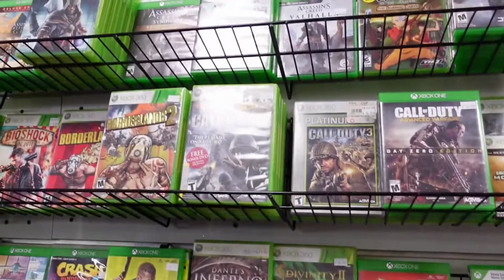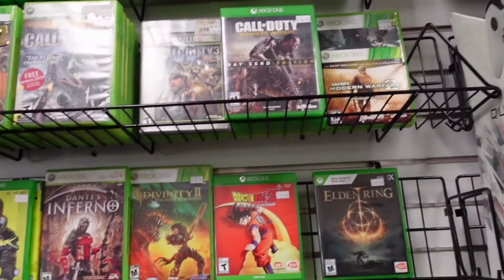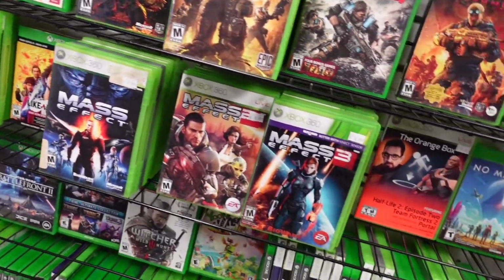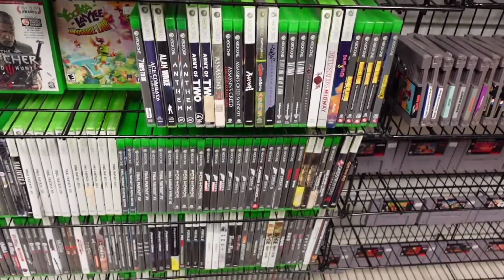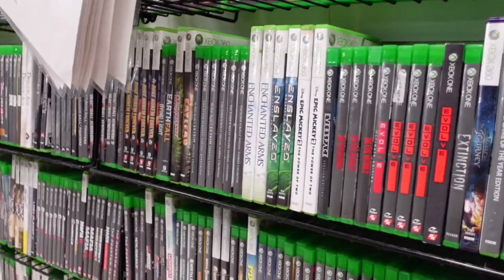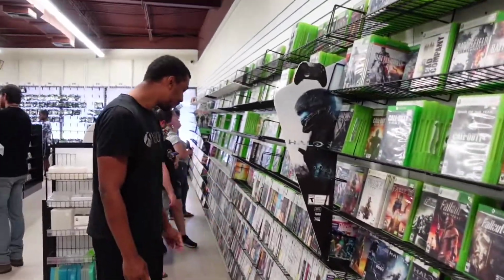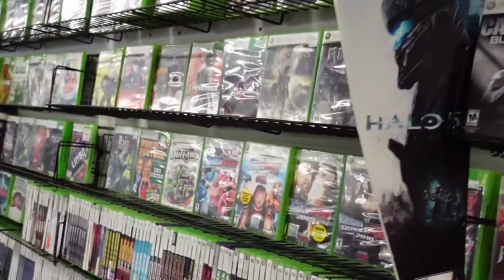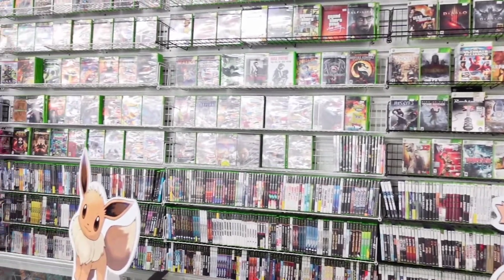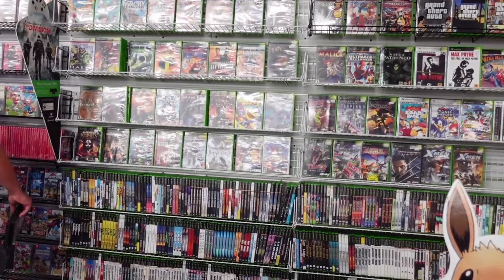He now has a huge selection of Xbox One games. There's a few 360s in there as well. Lots of Xbox One. And probably the biggest selection I've ever seen of 360 games over here. And as you can see, it still goes. It's a huge wall of them. Huge wall. Xbox 360 and Xbox games.